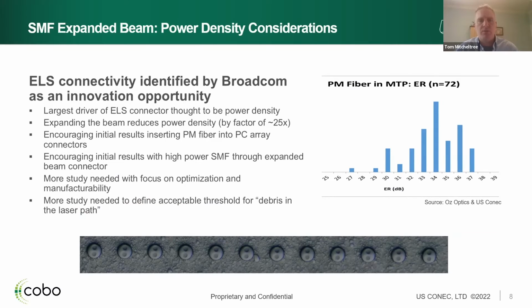One of the things that Rebecca mentioned earlier was connectivity to external laser sources, and as an innovation opportunity. We see power density as one of the largest drivers, if not the largest driver, of potential failures for an ELS connector. So how big is the spot size of your light, and how much power is distributed across it? If you've got a 9 micron fiber, that's a lot higher power density than if you expanded it out to a 50 micron beam or something like that. So again, the power density reduces by about the same factor of 25x that we talked about earlier for dust insensitivity.